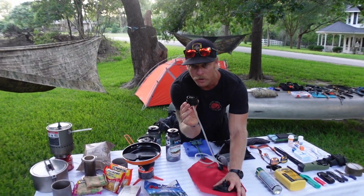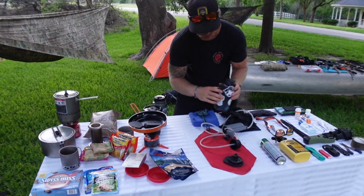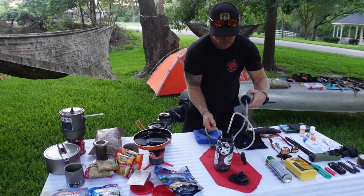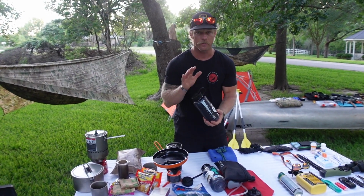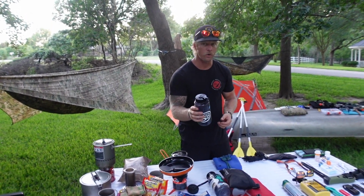I'm going to attach this part right here into your 3-liter bag, or you can attach it straight into your Nalgene, just like that. Drop your filter into the water and pump away. On that note, these Nalgene bottles are awesome. They're lightweight, they're indestructible, and they're great for purifying water and carrying water throughout the day.